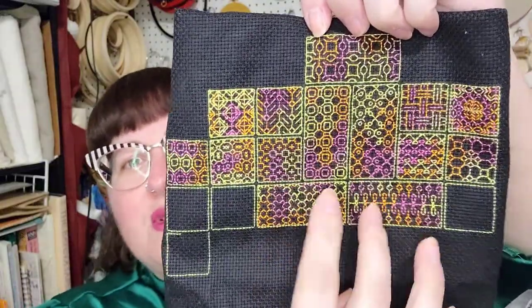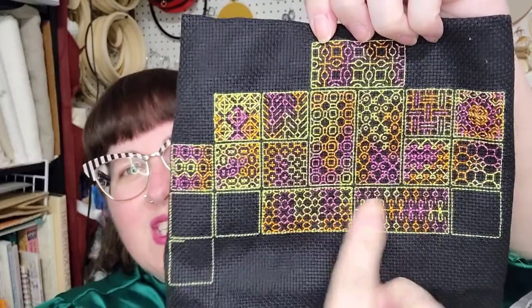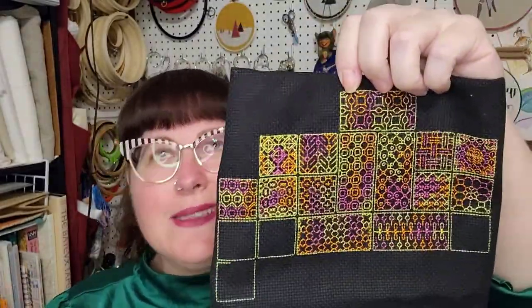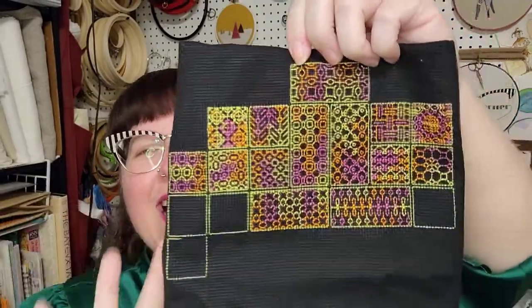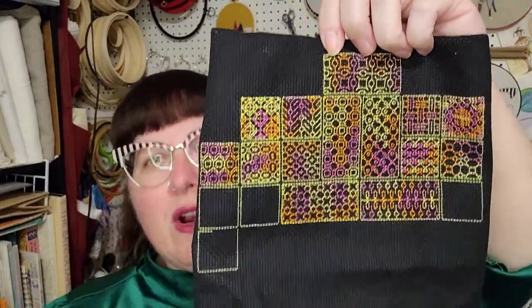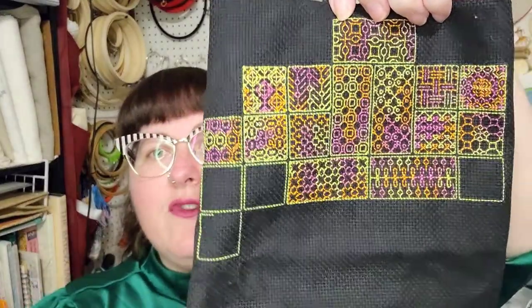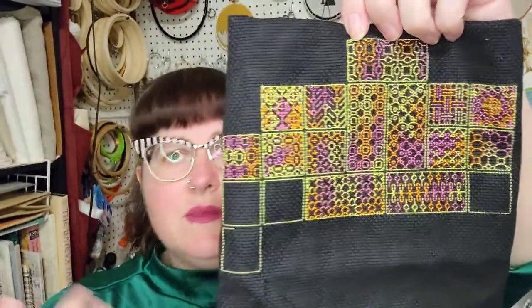But these two are in the wrong boxes. They should be switched. And I didn't realize it until I was already done with the box, and I don't care. I am doing the square version. There's also a rectangle version, and I'm doing it on a 14 count black Aida. This is just what I picked up at like Joann's, just at the store. And I'm doing it in silks.